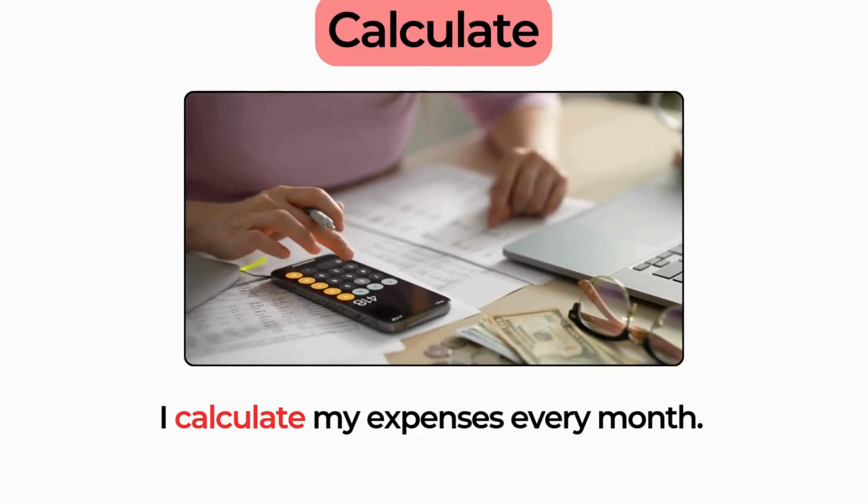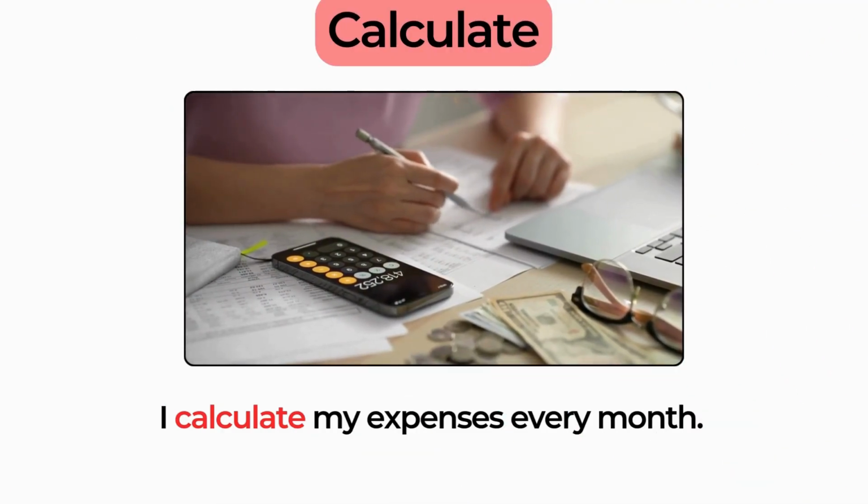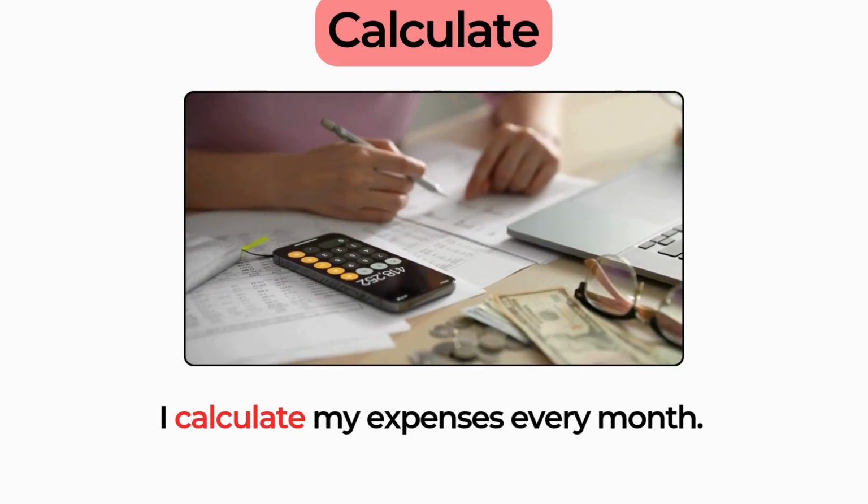Let's go! I calculate my expenses every month.